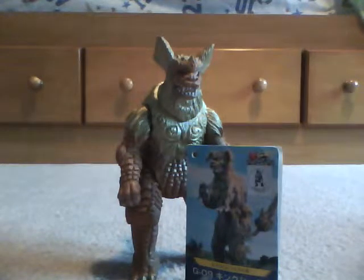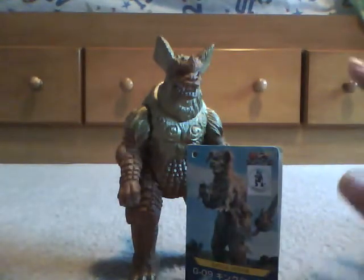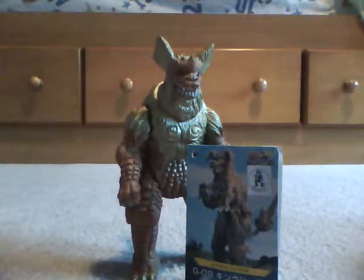So yeah, I recommend this guy. I really want to give him a 5 out of 5, but I don't think he's perfect. I'll give it a 4.5 out of 5. One thing is again, he looks a little small when you own him, but that really isn't anything bad at all.